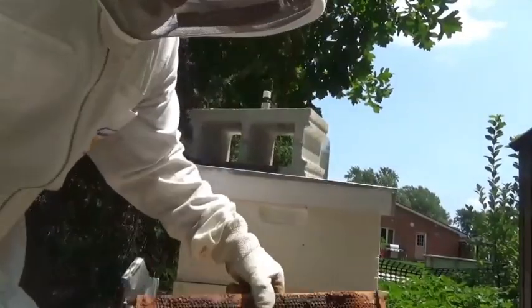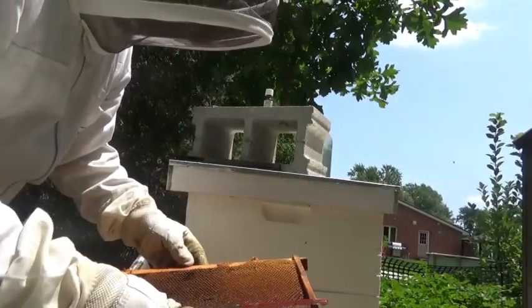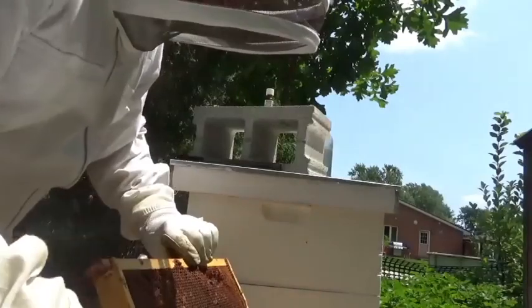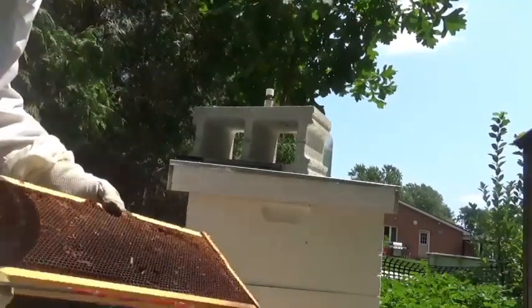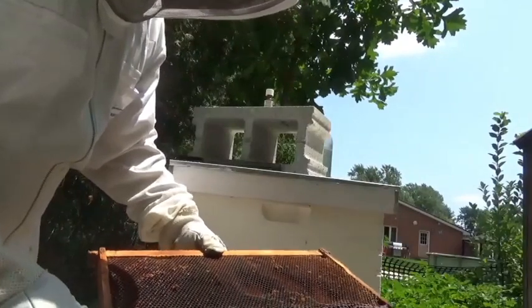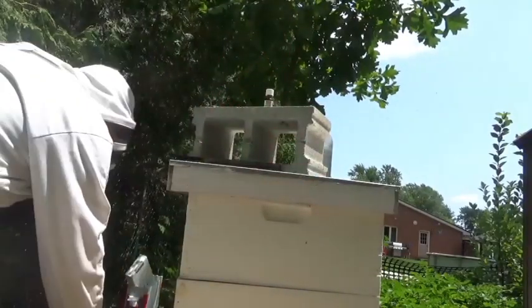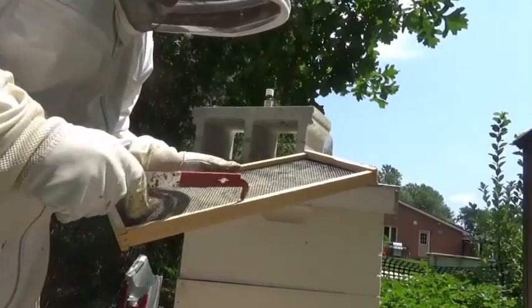Let's see if there's any small hive beetle problems. This frame looks good other than there's nothing in it. Yeah, there could be some small hive beetles. Yeah, there's probably some small hive beetles in there. So that needs to be scraped off. Or at least left out for the bees to do what they want to do with it. Yeah, there's a bit of small hive beetle going on in there. But it's to be expected when you leave a frame with nothing on it. You can expect it. Oh, there's a bit of small hive beetle on there too.